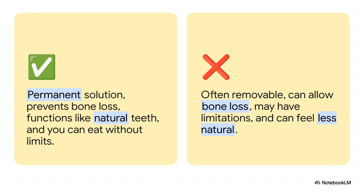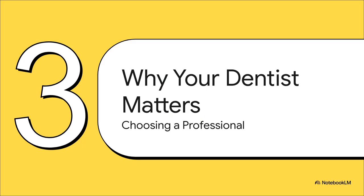You see, the really crucial difference is what happens under the gums. Without a root, your jawbone can actually start to shrink over time. That's bone loss. An implant stops that cold because it acts just like a natural root. This means it doesn't just look like a real tooth, it functions like one. It's a permanent fix that lets you eat whatever you want, whenever you want. Now, the technology is absolutely fantastic, but a tool is only as good as the hands that use it.